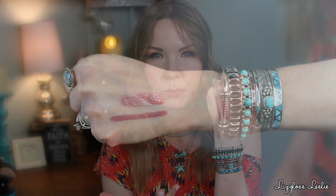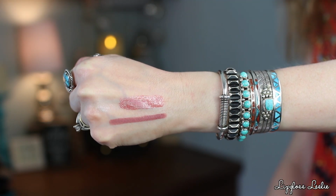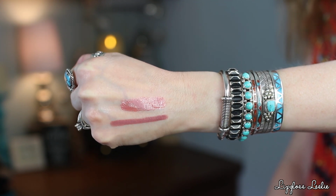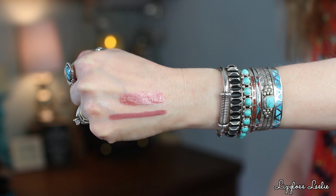I notice a little bit of plumping, but I mostly notice that it makes your lips look super glossy, which automatically makes your lips look more plump and full. So they are just beautiful on the lips. They're really comfortable. They're not a tacky, uncomfortable lip gloss formula. They have just enough stick to them that they stay around on the lips a good amount of time for being a gloss, but they're not that tacky sort of a formula.